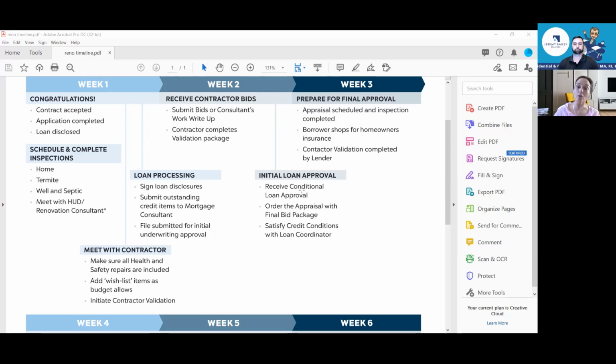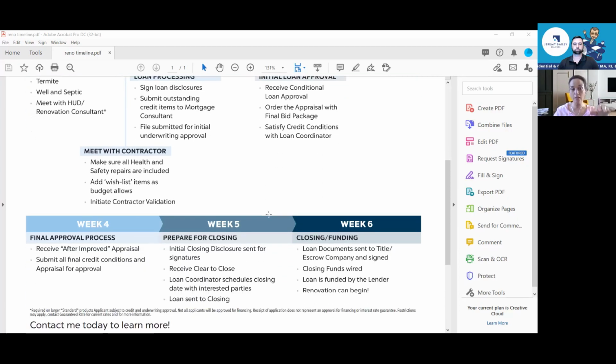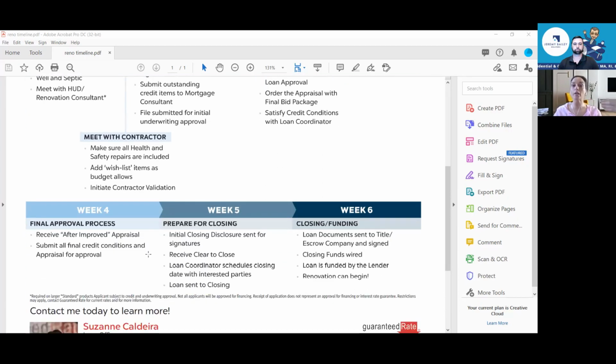Then we have our back end processor, what we call our loan coordinator. Their job is, all right, you take the ball now and get that ball to closing. So let's say we're on this 42-day time track. Week four, we're working on your final approval. The appraisal's in, and we're buttoning up any final items needed from you. Then we get you ready to close, which is what happens in weeks five and six. So that's how we can get to a 42-day closing.